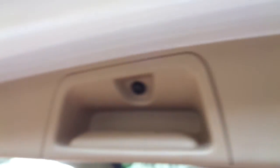I told my wife, I said, honey, we really got to keep this. We love the Tahoes. I love the Cadillac Escalades, but they're way too much money, and these are basically the same thing. Again, you got your power button there, and you got one on your remote, too, that'll raise this thing as well.